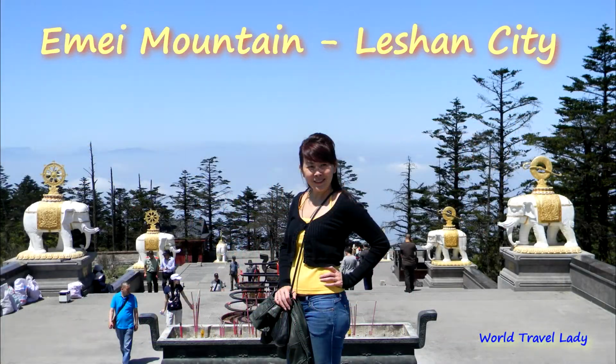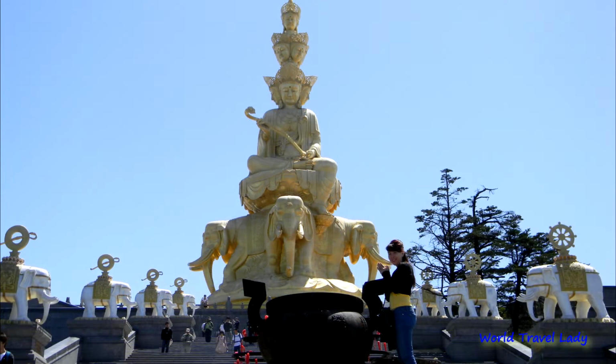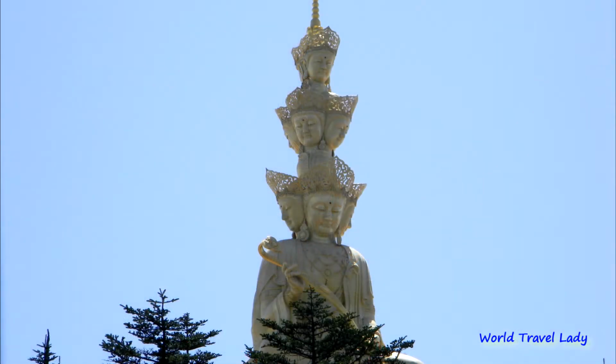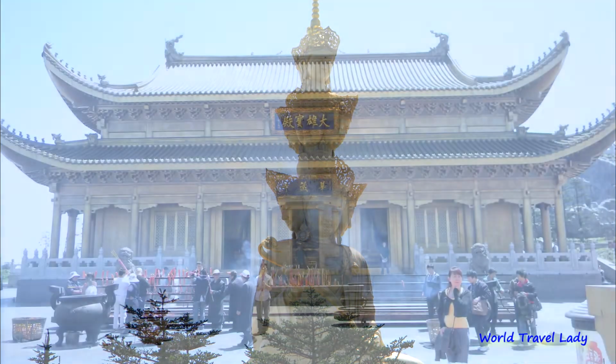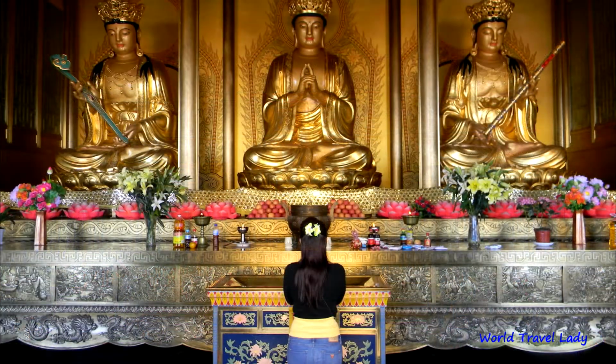Emei Mountain is one of the Middle Kingdom's 4 famous Buddhist mountains. The original temple structures date from as long ago as the advance of Buddhism itself in China. By the 14th century, the esteemed hundred holy structures housed several thousand monks. Unfortunately, Emei Mountain has little of its original temple works left.